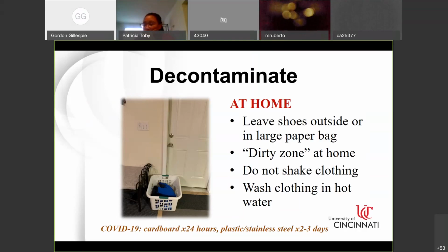And just be aware that, depending on what source you use, cardboard can maintain the virus on its surface in an active state for up to 24 hours, and plastic and steel can be 2 to 3 days, and some people cite longer. The importance of that is that, like here, I've got clothes dropped in a basket. Once I wash those clothes, that basket can still be contaminated for 2 to 3 days.